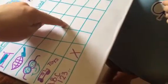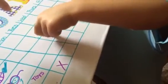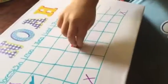Here's your glasses right here. And it's Tuesday, so you stick it right there. Don't stick it on your glasses. Stick it right here where Tuesday is. So I'm going to put all the stickers I want to. There we go. I can put all the stickers I want to.